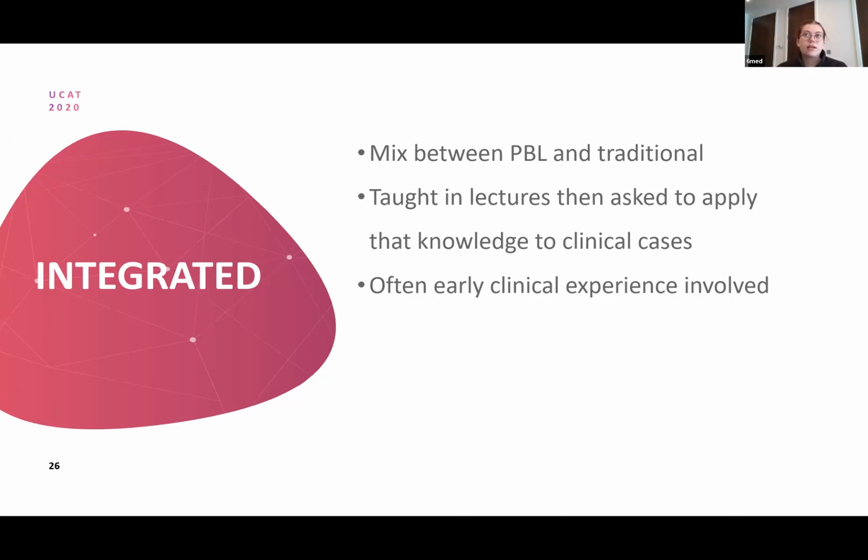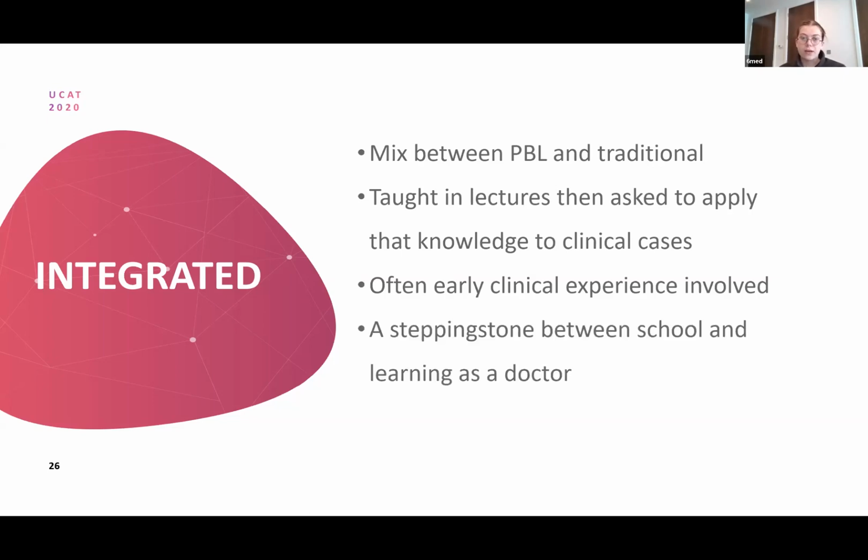And they usually come after you've done the case. Integrated styles are more that you would have a lecture and then you would be given a clinical case and asked to apply what you've learned to those clinical cases. And they often have early clinical experience involved very early on, as do PBL universities. You can think of it as a stepping stone between how you've been learning in school and how you would learn as a doctor. So a little bit of a mix of both, just to start getting you used to it before you have to fully learn based on cases as a doctor.